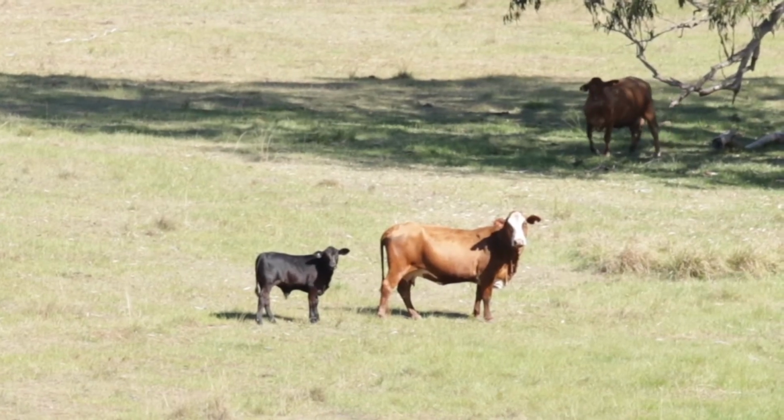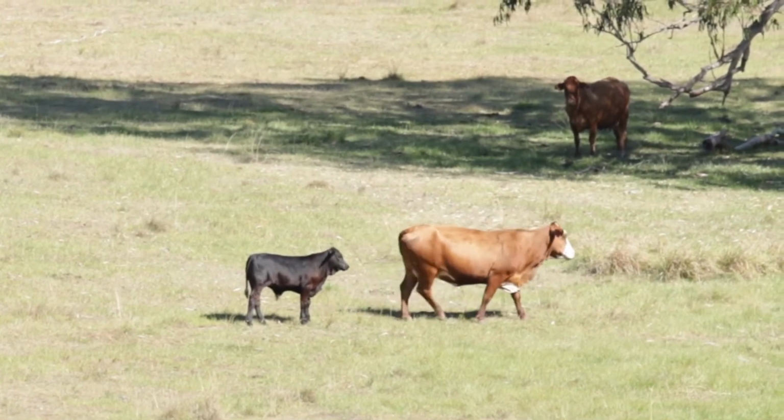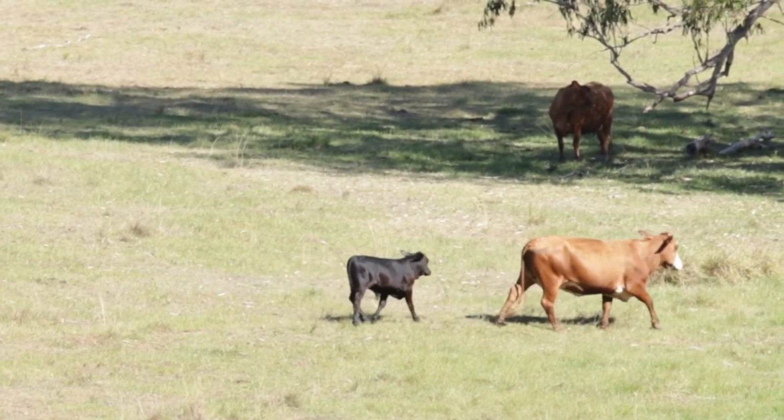2013-14 was a very tough time because it was a tough season, and then plus there was a massive oversupply of cattle coming onto the market for slaughter, and that was all on the back of the live ban in Indonesia, which then flowed back and even affected us here in this area, even though we're nowhere near there. So that was a time you needed to get rid of your cattle, needed them to go, but you couldn't do it.